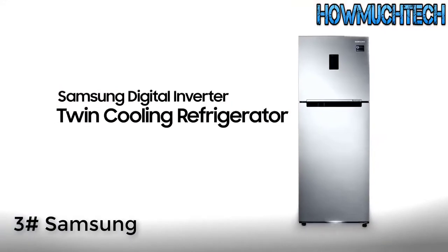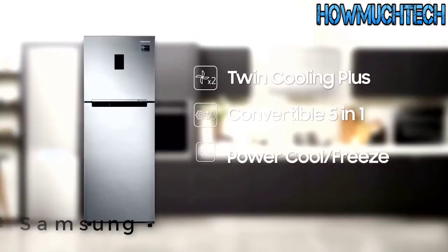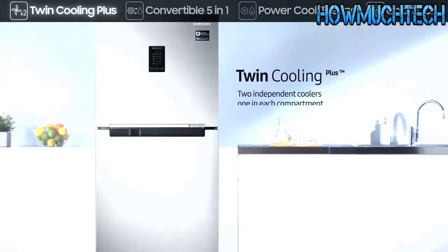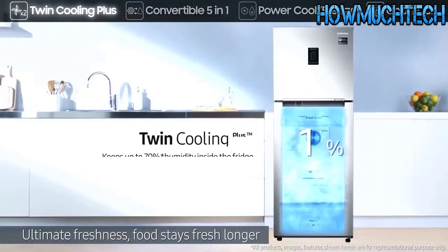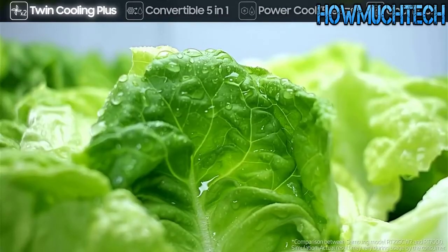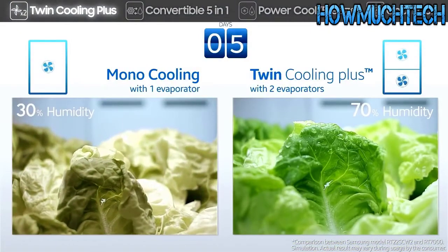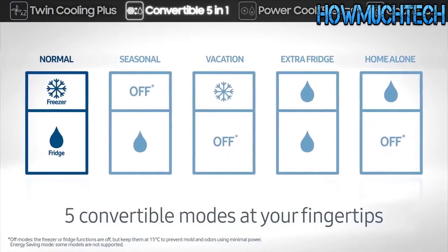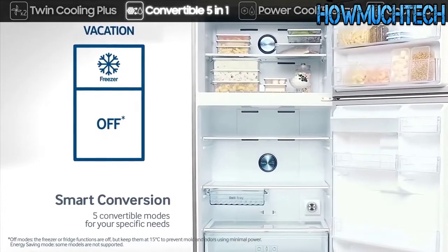Samsung Digital Inverter Twin Cooling Refrigerator. It features Twin Cooling Plus system, convertible 5-in-1, power cool and freeze, and cool pack. Its Twin Cooling Plus system provides ultimate freshness, with separate coolers for each compartment. The separate evaporators allow each compartment to maintain its ideal humidity and temperature. It includes 5 different modes, which are convertible with a simple push of a button, to suit your specific needs.